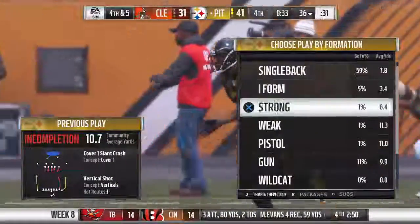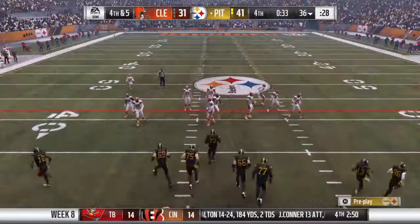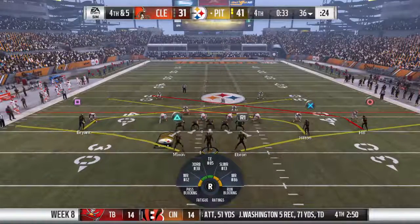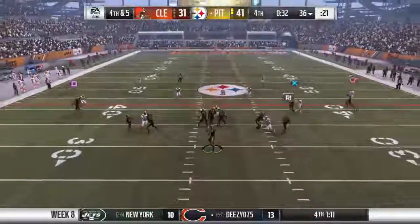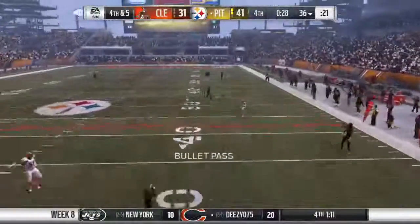Fair to say the secondary play, whichever side you're on, hasn't really been a glowing exhibition so far, but a nice job there to prevent a long completion. I agree with you, but at some point, someone had to make a play and try and stop this exhibition of almost speed racing that we've been watching, huh? Yeah, it has been quarterback and receiver dominated.